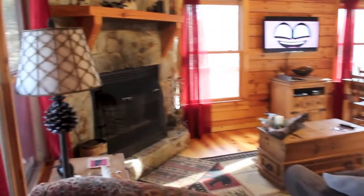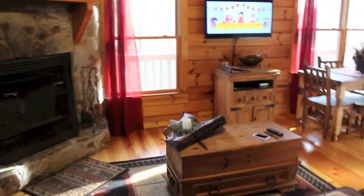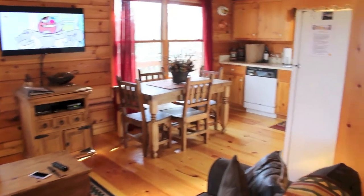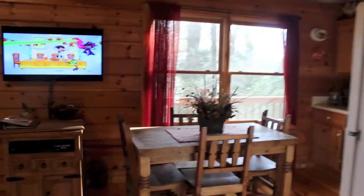The view from our cabin was absolutely beautiful. This is the little living room. It comes with a cute little fireplace and the couch area. And over here you have, of course, the dining table and the kitchen. And it also came with a bathroom and two bedrooms and a jacuzzi, which is outside.